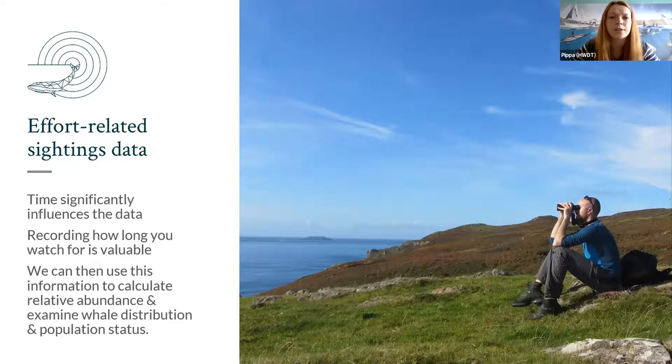We can also start to learn where animals aren't. So if you record your data and your effort, and you record that you've sat on a headland for an hour and you haven't seen anything, that's actually still really important for us to know, because that shows that that area has been monitored and there weren't animals there. So every single thing builds up another layer, which adds to our understanding.